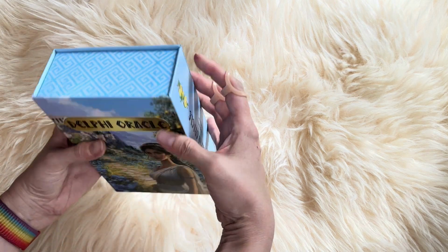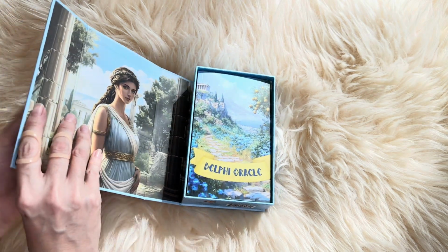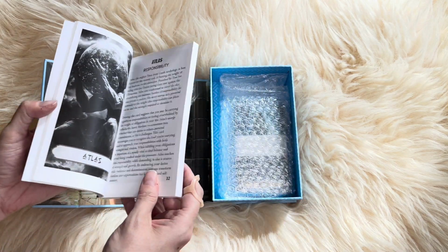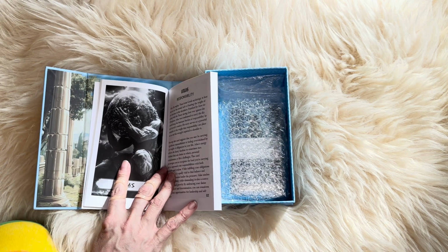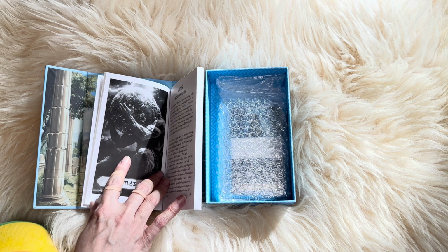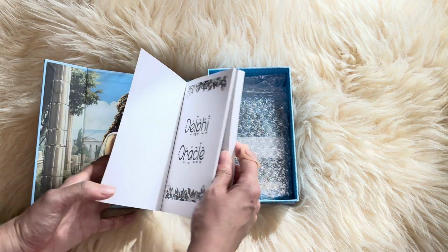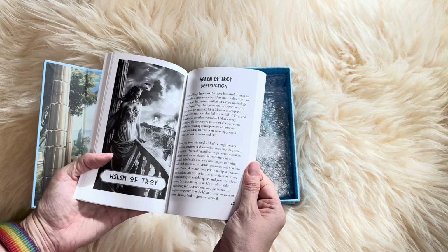Okay, let's see here. It has a little magnetic opening on this side. And then, wow, look how beautiful that is. That's gorgeous. Okay, so you open this up, and that's a pretty big guidebook. I was reading about it saying it has a 180-page black and white guidebook with card meanings, and I was expecting this tiny little black and white guidebook, but wow. That is pretty impressive in size.